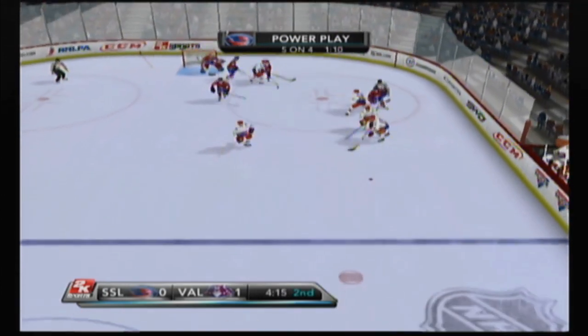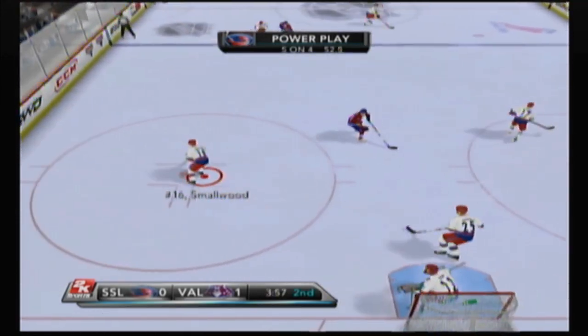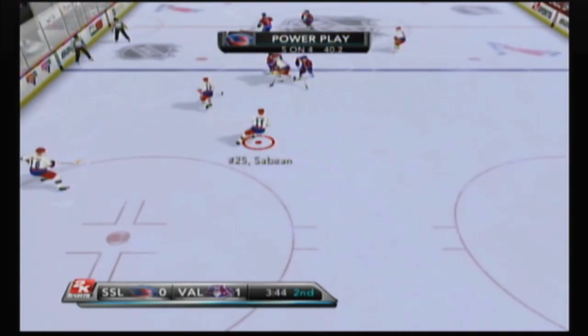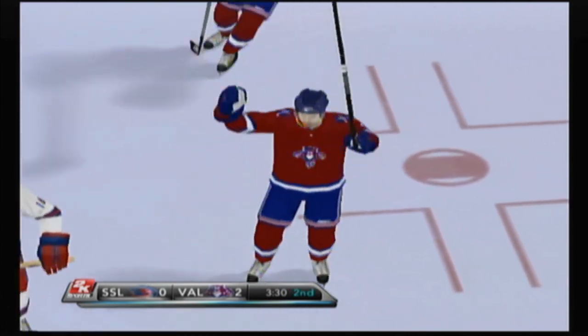4:18 remaining in the second. South Shore won the draw, but it splits the wickets, goes all the way back. They've got to chase it back into their own end of the rink. O'Neill to Smallwood, so often quarterbacking the power play. That pass went off a Valley skate in the neutral zone. It'll be knocked down. Here's Kearney fighting away. Shot, and he scores! Ethan Kearney!